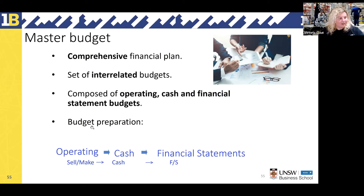And so the budget preparation, it's all about the first stage, the operating budgets. That's how much the company plans to sell or to make. So make if they're a manufacturer. And once again, we're taking a manufacturer's view, so we're still inside of a factory, making a product. If it's just selling, that's a retailer. You can do budgets for retailers and also for service firms, but they're outside the scope of 1B. We leave that to second year and third year management accounting courses.